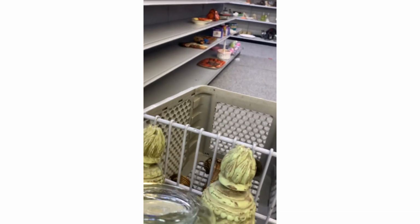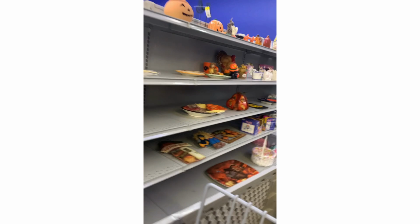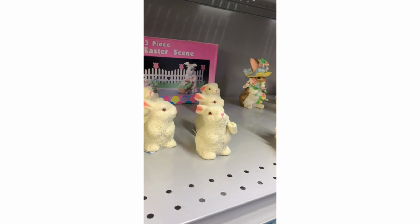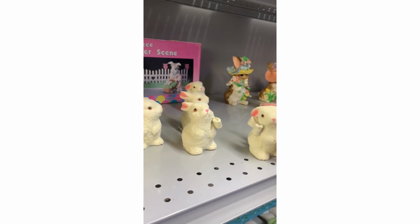Look at how empty. Those are all seasonal shelving. They did have a little teeny bit of Easter, and they had a lot of these little bunnies, so I did end up picking up 2 of these little bunnies.